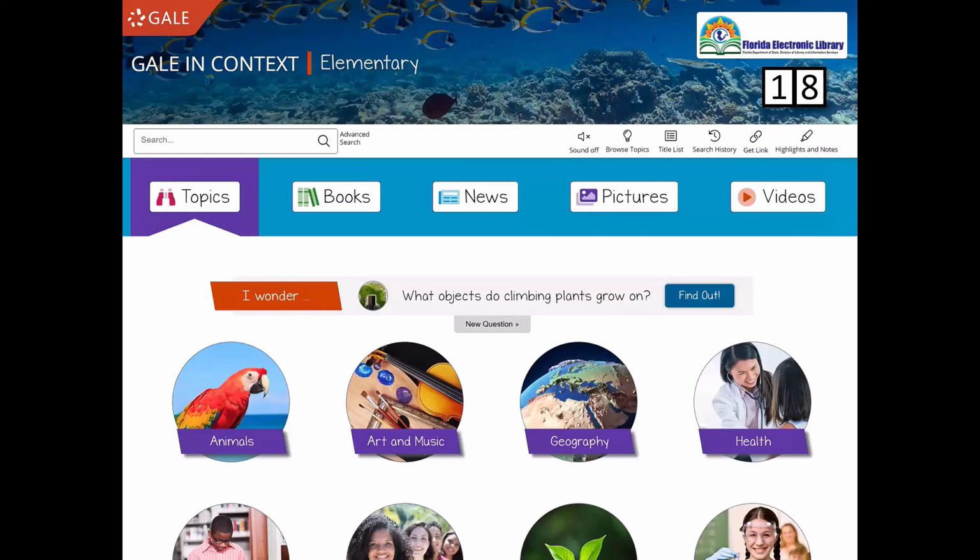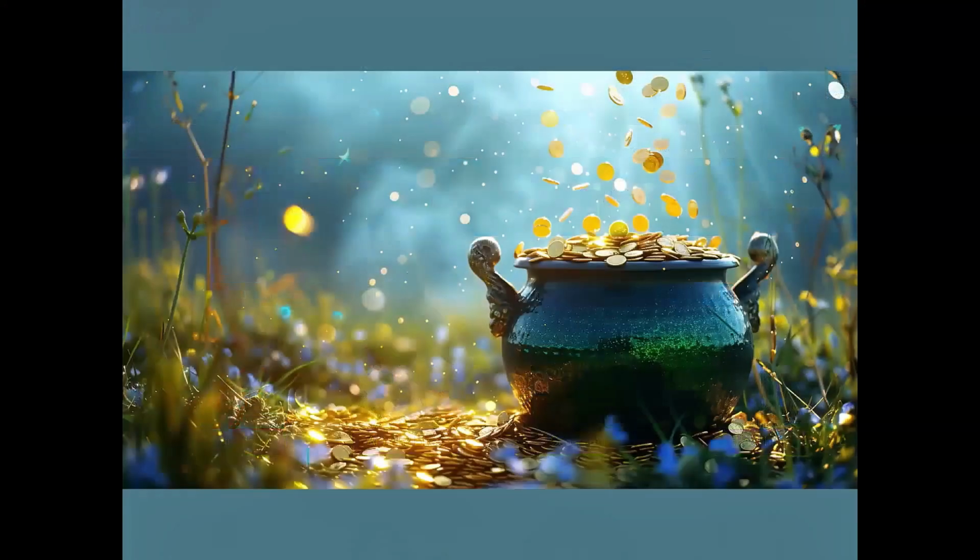Okay, I saved everybody's favorite treasure for last. It's not that exciting, but students love it. And it's the fact that most of our databases, not all, but most, provide you with already formatted MLA and APA citations for the sources you find. And some of them include other styles as well, like Chicago and some other styles.